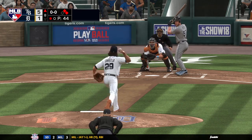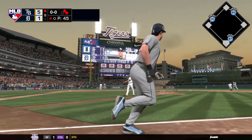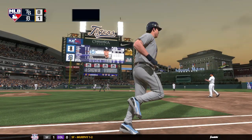He's ready. Here's the first offering. Now a swing and a deep drive to left, and it ain't coming back. Gone. And that one had some extra distance.